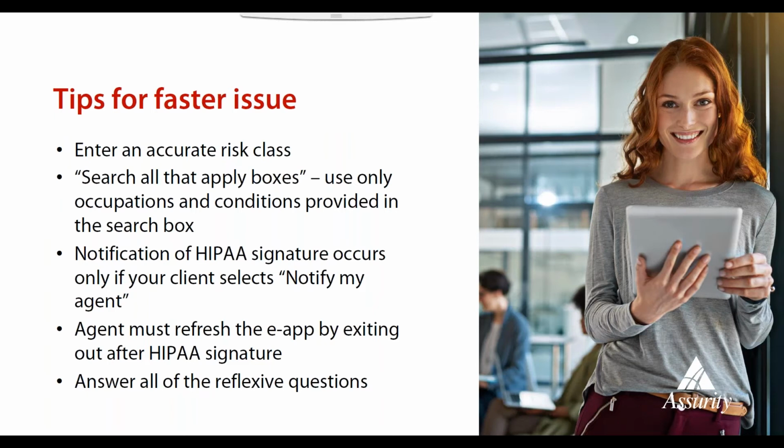The first one is enter the accurate risk class. So if you're with a client and you think they're going to be a standard risk class, don't put them at preferred plus. If you put them at preferred plus and they end up getting a standard, that's going to require a delivery requirement because they're going to be approved other than applied for at a lesser risk class. So, if you really think they're going to be a standard, put them in at standard, which makes it a little easier process for you as an agent and your client.